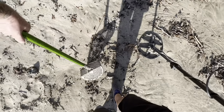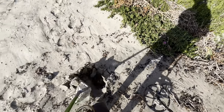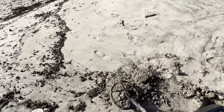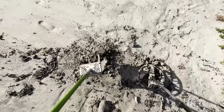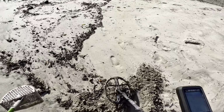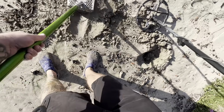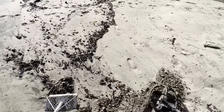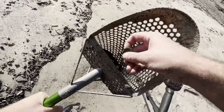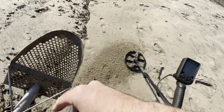It's a 54, really high tone, but it's very faint. So let's see what's going on. Probably just big iron. Or deep quarter. Or another silver ring. It's deep quarter. El deep quarter, state quarter. 2001, all right.